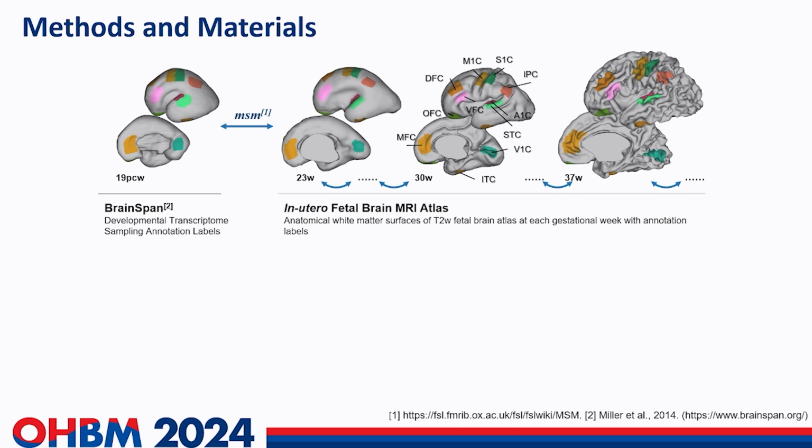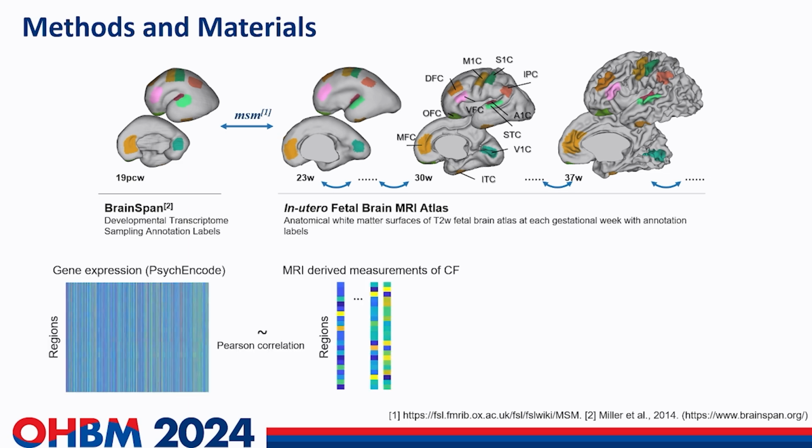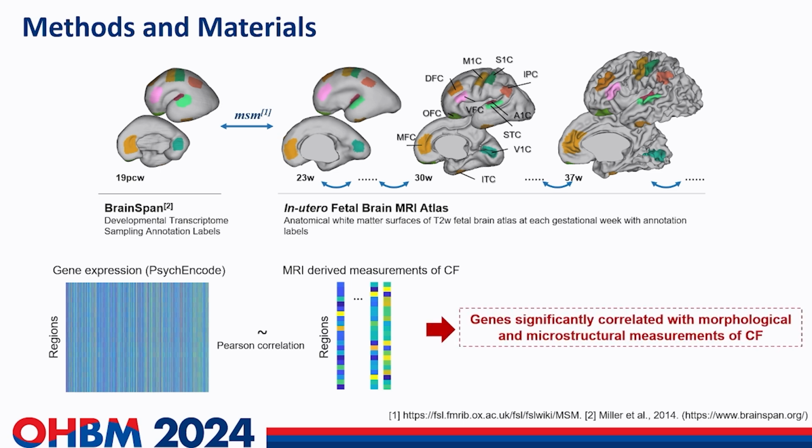And to facilitate the comparisons between the developmental gene expression data and our MRI data, we also created a set of cortical ROI labels corresponding to the anatomical dissection used for the mRNA analysis. And then we can perform the correlation analysis to identify the genes that significantly correlated with the MRI-derived matrix of cortical folding.